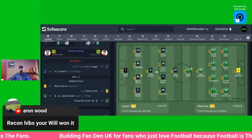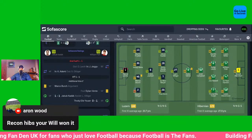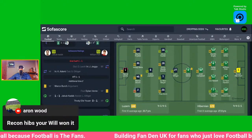So let me quickly just bring back up this team news, guys. Sorry, we are back underway. Referee has blown the whistle. Hibs just knocking it about in the middle of the Luzern half of the field, as Luzern now intercept it, knocking it back up towards the Hibs goal, as it's knocked out of play on this near side, and that will be a throw-in.